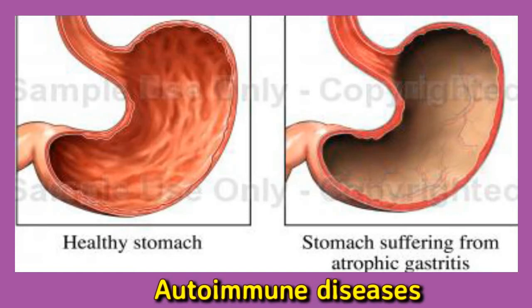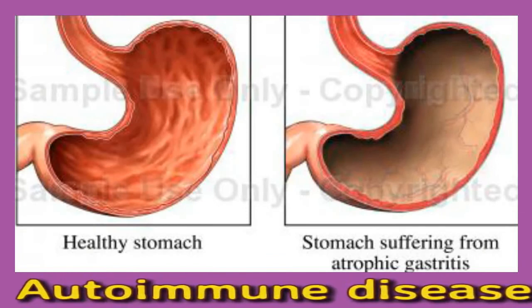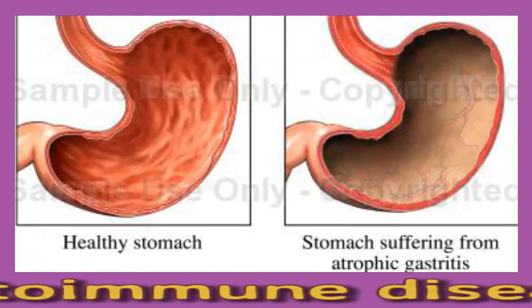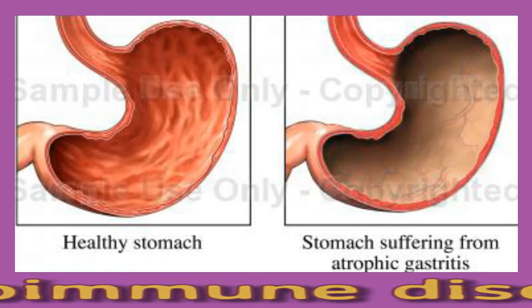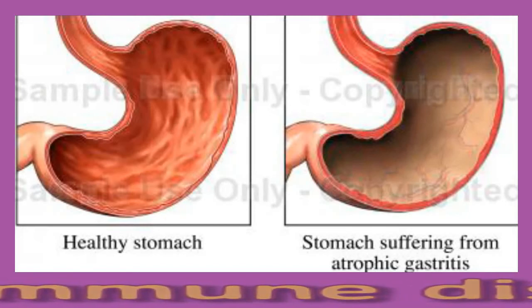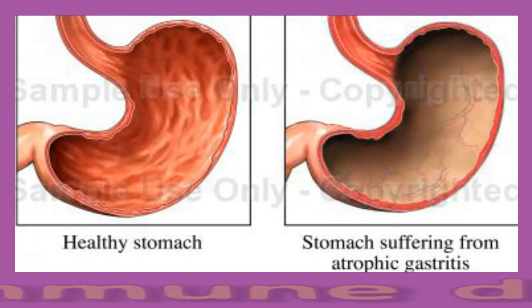autoimmune thyroiditis, type 1 diabetes, Addison's disease, an endocrine disorder, vitiligo, which is a lack of melanin in areas of the skin. Scientists also believe that the condition might have a genetic factor as it seems to be heritable. Treatment. The treatment for autoimmune atrophic gastritis involves addressing any nutrient deficiencies. People with iron deficiency may require intravenous iron infusions, while those with vitamin B12 deficiency may require vitamin B12 injections.